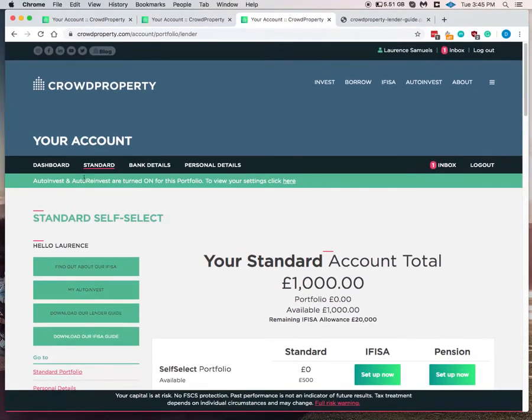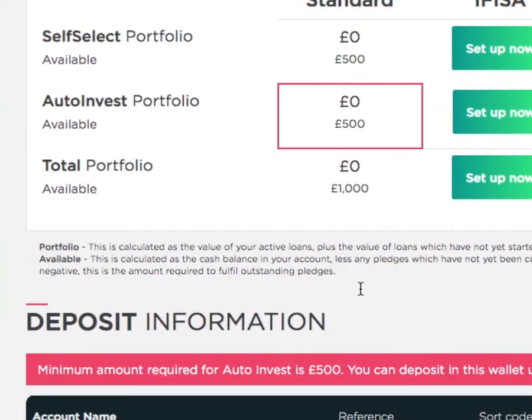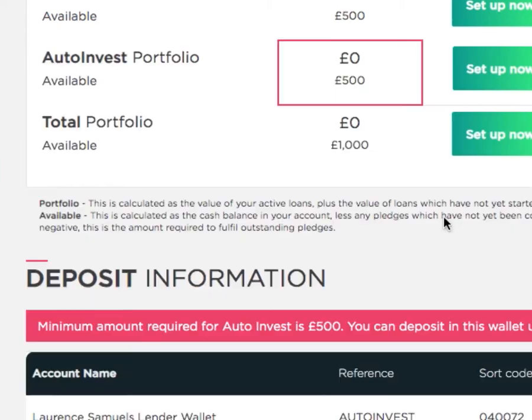Now if you click on your auto invest here, you're going to see that the deposit information down here actually has a different reference. So instead of the reference on self-select saying your name, here the reference for auto invest is auto invest, and what you put in your reference in your bank account will direct where your money goes. I found it to be a little bit confusing, and I didn't realize it worked that way until after I had made my first deposit. So the easiest way to do it is to direct that money where you think you want it to go, and then you can move it inside your dashboard if you choose to do so. And I'll show you how to do that next.